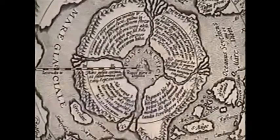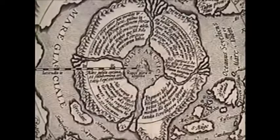Section 4, right here. Here live pygmies, which are 4 feet tall and are called Skrealingers in Greenland. The script in the Hudson Bay is also identical to several of the other maps, stating this is a freshwater sea and its extent is unknown to the natives of Canada, which we are assuming at that time were the Eskimo.